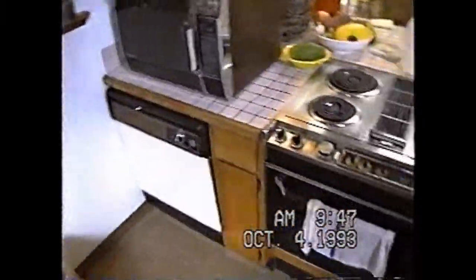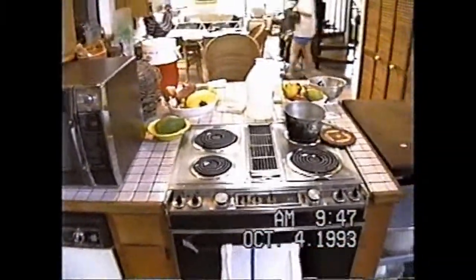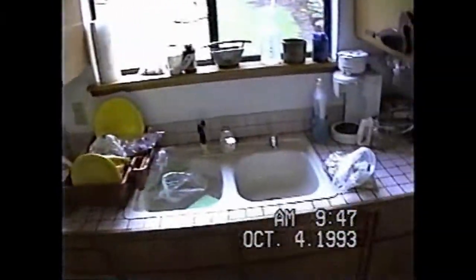Okay, and this is the kitchen. Complete with microwave, dishwasher, electric oven, refrigerator, and sink. And don't forget the coffee maker.